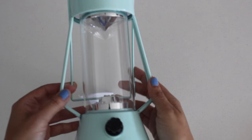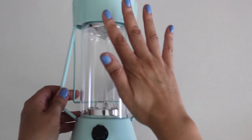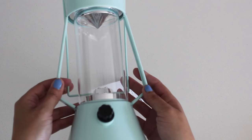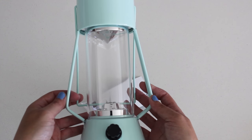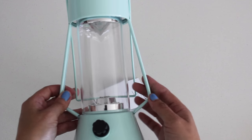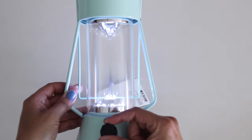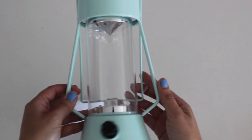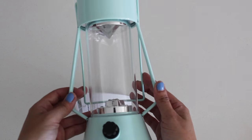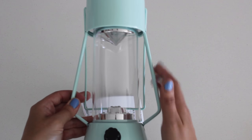And lastly, found this at the camping section. How can you resist the mint? I love this outdoor LED lantern. Definitely gonna use this in our garden when we hang out with our friends and have dinner outside during the summer. It has a little dial here, you turn it on, it's LED, and it also has a little handle here. This was $9.99. It comes in another color, red, but I had to get the mint.